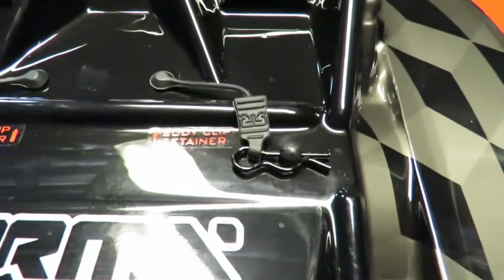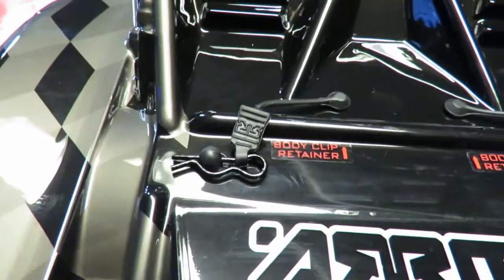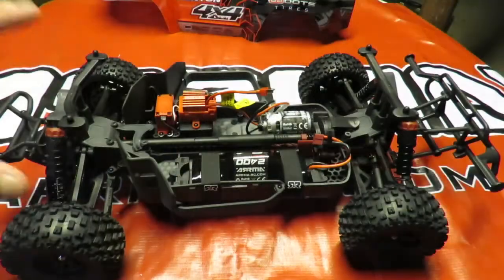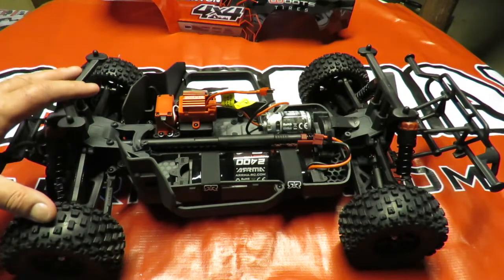You've got the same easy access, easy to not lose these body clips. Very neat feature to mine. I've actually retrofitted these to my other RC cars, which you may want to consider doing. Okay, well, I was right and I was wrong.